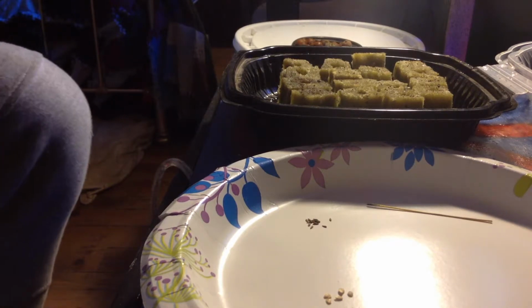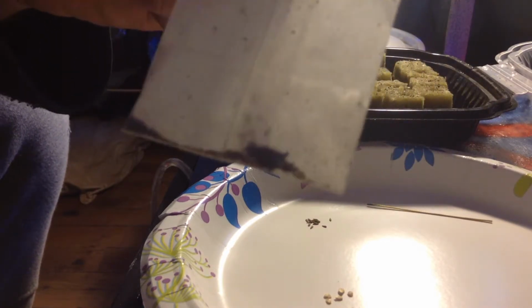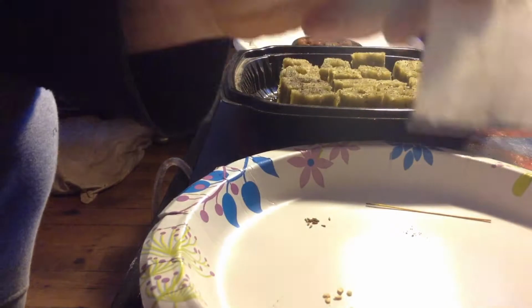Now for the peppermint. And these seeds are extremely, extremely small. I don't know how easy it is for you guys to tell. I don't have my tripod yet, so the angles are kind of off, but yeah, so here we go with these. The seeds are extremely small. Alright, there's the peppermint.